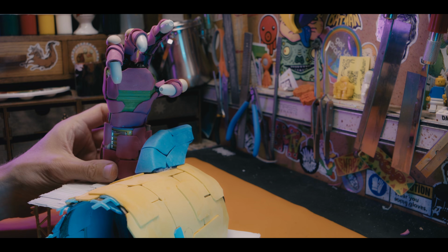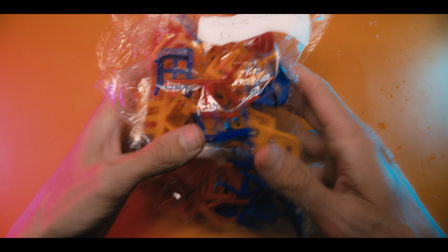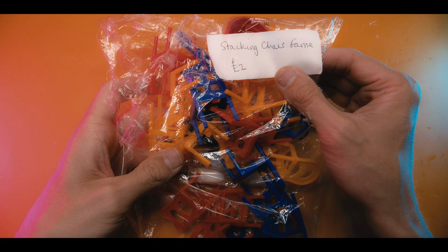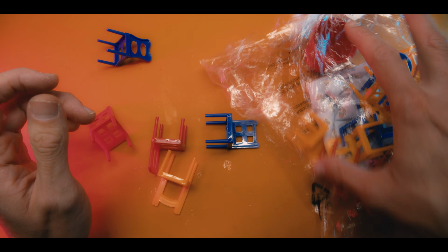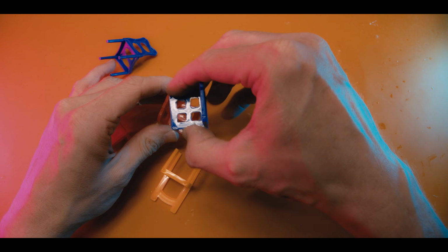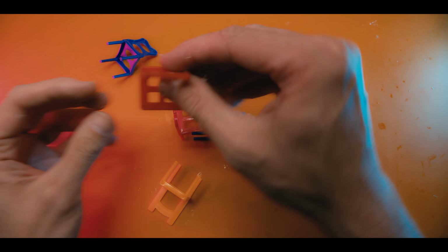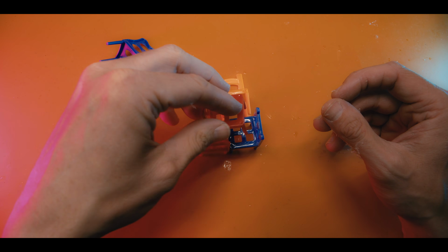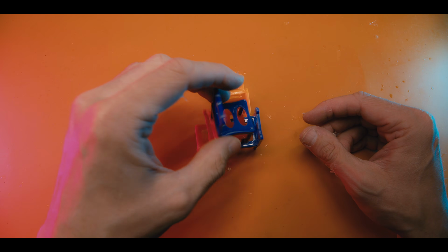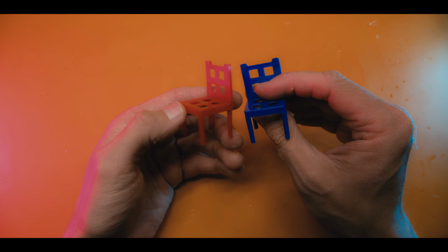Now I went to a charity shop and I found this little game of stacking chairs for £2, and there's lots of cool little bits of plastic in there. But before I use a game for models, I like to try it out to see, it could be a really good game that I don't want to ruin. Let's just chop it up, I think.